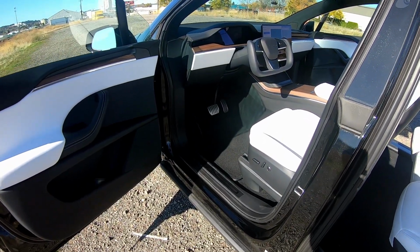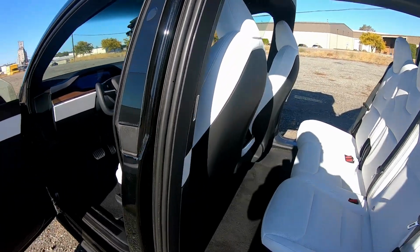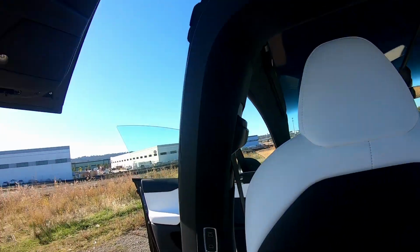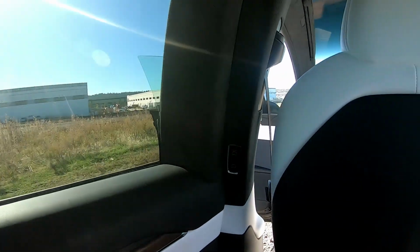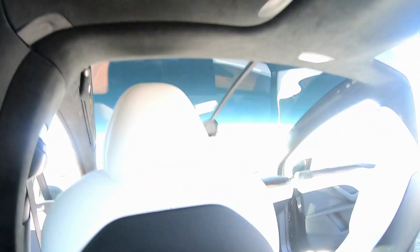Yeah, it's fun to drive. It's definitely not slow. So let's sit in here real quick, and let's see here, and then there's the door coming. Here we go. Now I'm in. I got plenty of room in here. There is a glass roof up here.